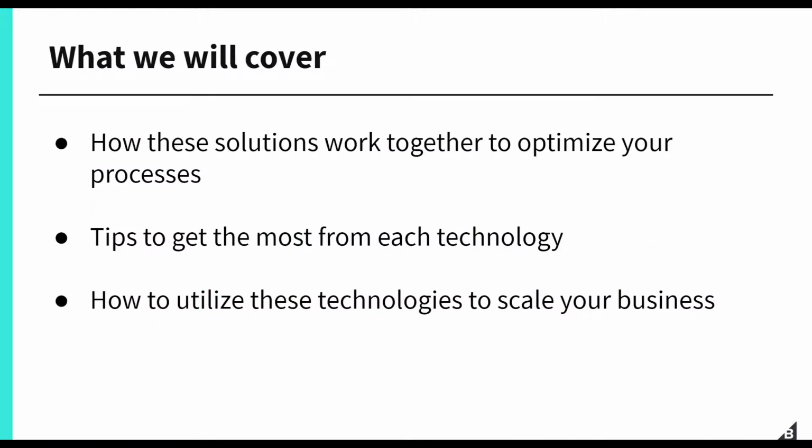What we're going to cover today is how all 4 of our solutions work together to optimize all of your business processes. You're going to get some tips to essentially figure out how to maximize and get the most out of each of the technology pieces that you're going to be putting into place. And you're going to be learning how to utilize these technologies to scale your business up and take you to that next level in e-commerce. At the end, we'll have some question and answers. And then we have a special promotion that we're going to be offering up for folks that have attended the webinar. So stick around for that.